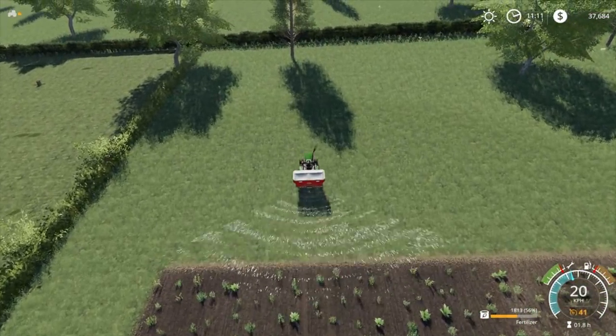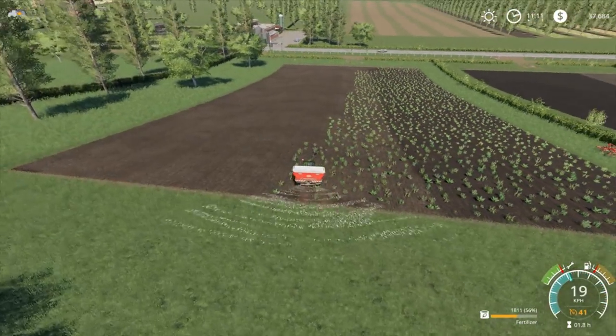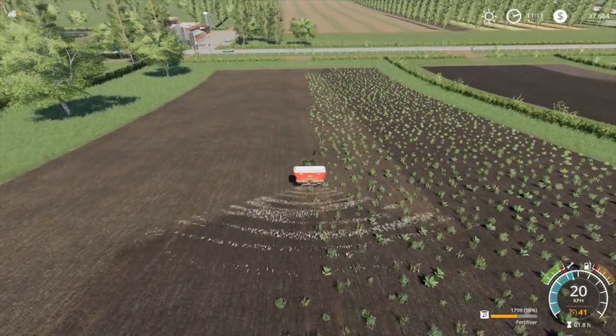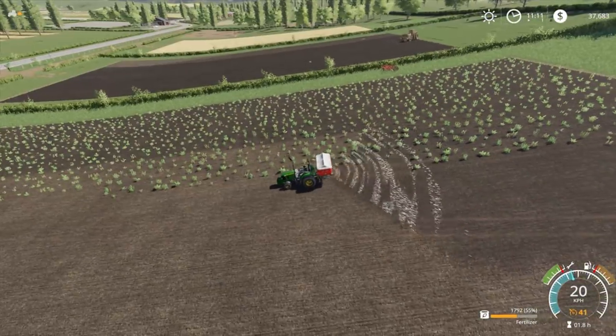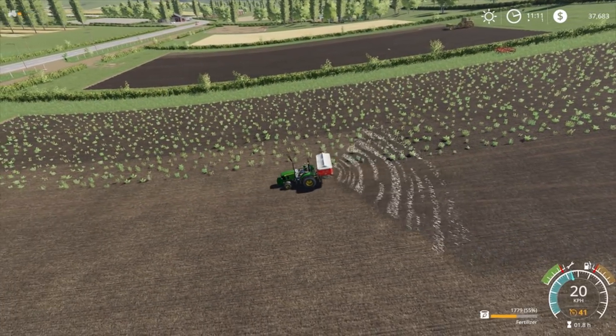Really strange. Might need to do... Yeah, so this will be still another three passes. I think this field is a little bit wider than that one. Not by much, but what are you bloody doing? Reverse donuts.